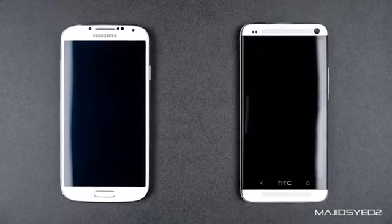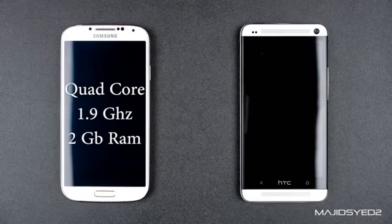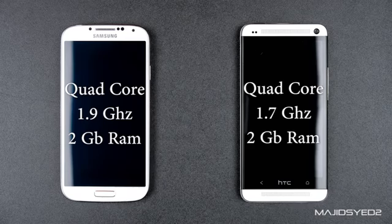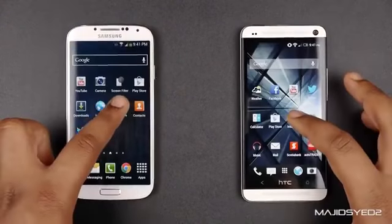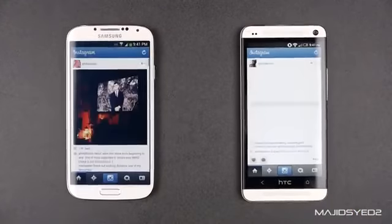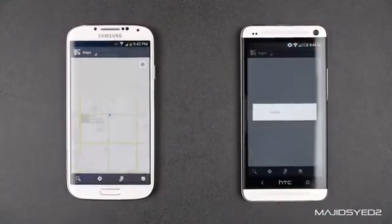Now in terms of what comes inside these two devices is also fairly similar. The Samsung Galaxy S4 is running a quad-core processor at about 1.9 gigahertz with 2 gigs of RAM. We should also take note that there is an 8-core version of the S4 that we don't have available to us right now, but it should give you even better performance than this current version. The HTC One also comes with a quad-core processor, but clocked at about 1.7 gigahertz with 2 gigs of RAM. So in terms of performance, these machines are pretty much identical. Applications load up at about the same time. The performance difference on these two phones in everyday usage is really negligible.